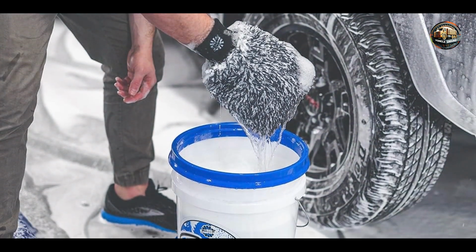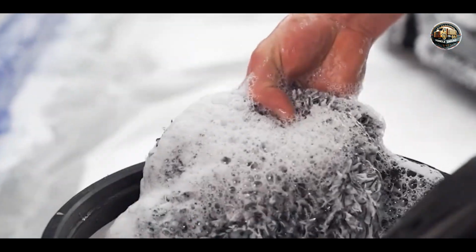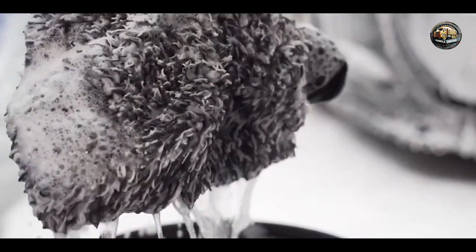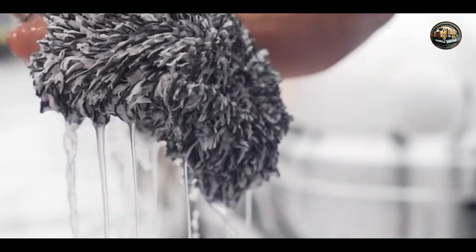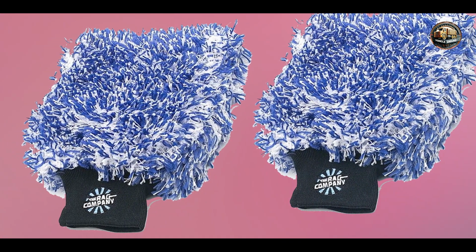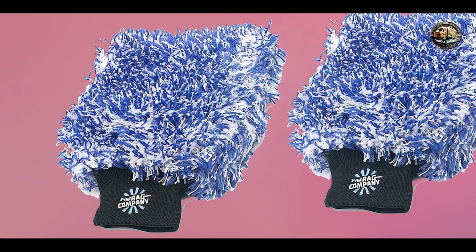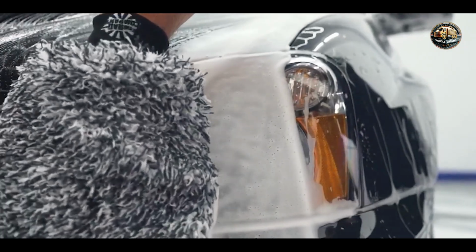Durability. Built for long-term use, the Cyclone Wash Mitt is machine washable, ensuring easy maintenance and care. The high-quality microfiber is resistant to wear and tear, maintaining its effectiveness even after multiple washes. Users have noted that the mitt retains its plushness and absorbs water well over time, making it a durable addition to any car cleaning arsenal.